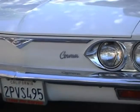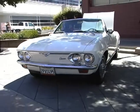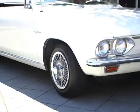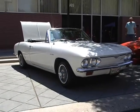Thanks for coming out. Now, the interesting thing was you got to tell people this. A guy walked right past a $200,000 Ferrari and said, "Wow, look at that Corvair." That was pretty cool, wasn't it? I was very proud to see that. I've always wanted to bring it out here because I think an event needs at least one good-looking Corvair. And this car is good-looking.